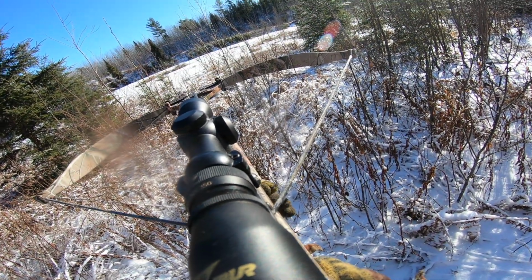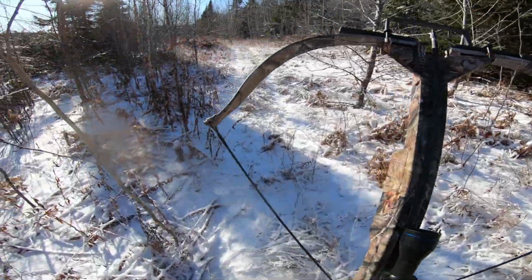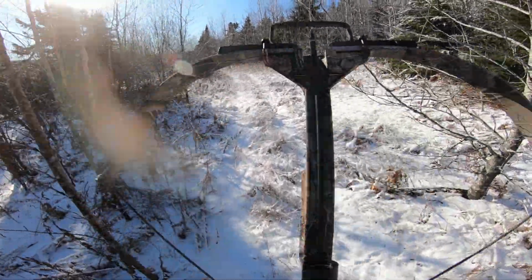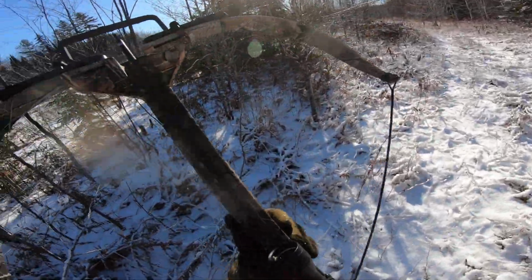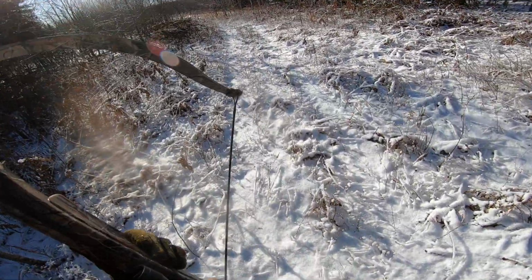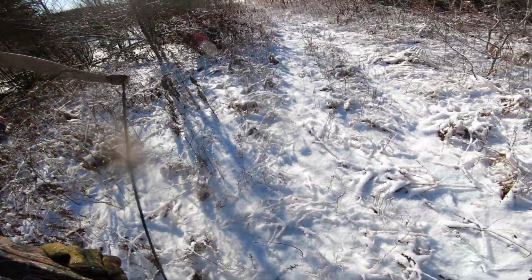Okay, pros to the crossbow. Naturally suppressed in the sense that it's not that loud. It's loud enough, but it's not that loud. You could kill with an adequate crossbow like this, 225 pounds or even 175 pounds. There's probably not an animal on the planet you can't kill with a well-placed shot.